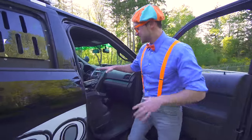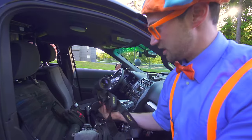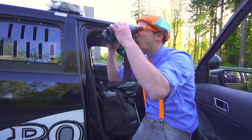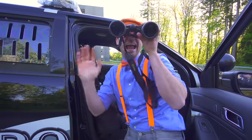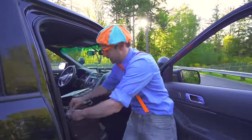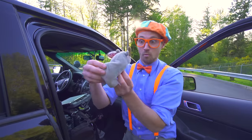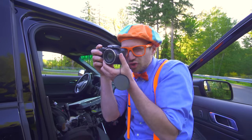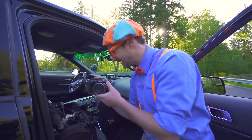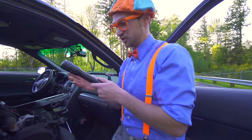In here. This is the patrol bag. There's so many cool gadgets and goodies in here. Whoa, like binoculars. Whoa, I can see so far. Whoa, hey. Okay, put those down there. Ooh, stuffed rhino. Ooh, a camera. Ooh, flashlight. Hello? Hello? So you can see in the dark.